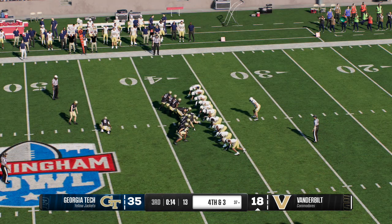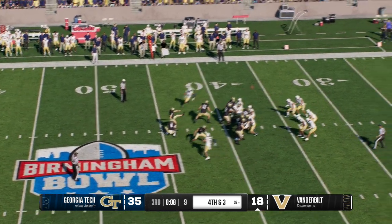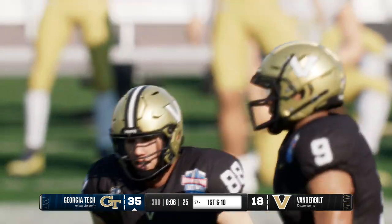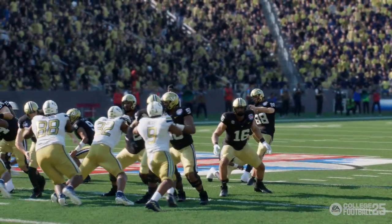And on 4th down, here comes the field goal unit. This is going to have to be unleashed from 54 yards out. Oh, that one will leave a mark. No good. Boy, they could have used that one to cut into the deficit, but guys, still a 3-score ball game.